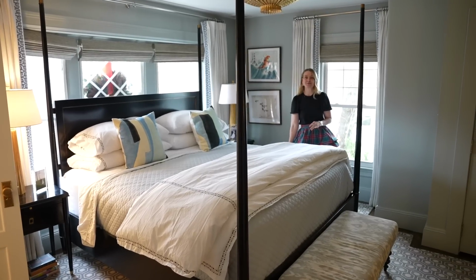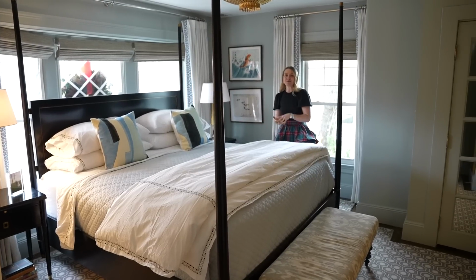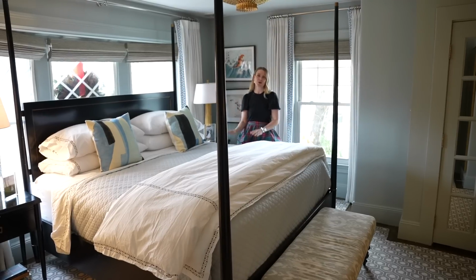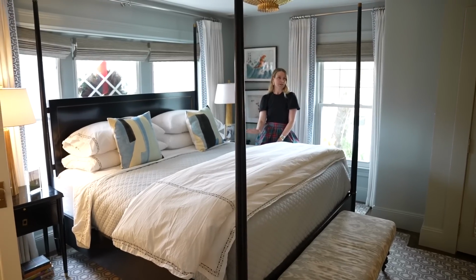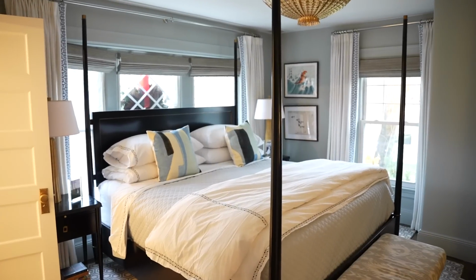I also still always love a box spring. I find it tricky sometimes when looking for beds and they have the slats and you can't have a box spring with it. I think it just makes it so much more cloud-like and cushiony, so I always like to have a box spring still too.